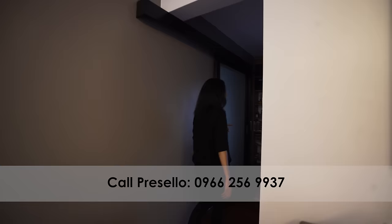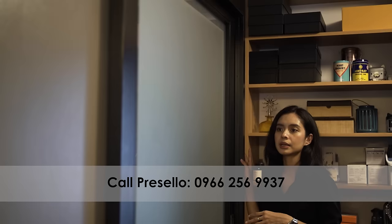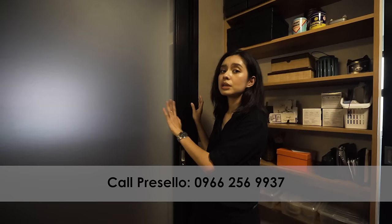And then over here, we have the walk-in closet. Now this, what was that? My hair just got in my way. This is a very, very big walk-in closet. But the thing is, we do not have access to it currently. You're just gonna have to take our word for it, and perhaps check out the Presello website because the photos of this walk-in closet will be there. We just can't open it today.